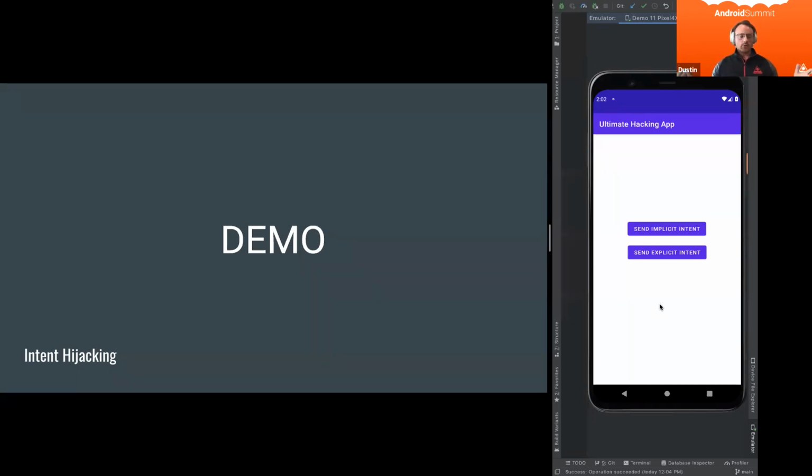But think about real world scenarios for this. A deep link that wants to just go ahead and log into your app, without the user having to authenticate, and just go directly to whatever screen you want.